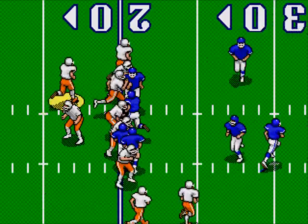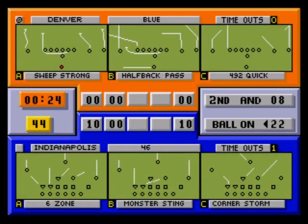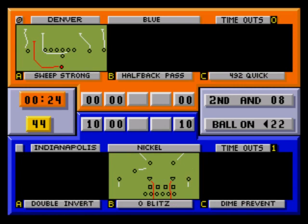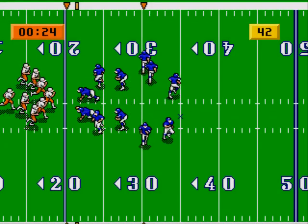Pitch out to the back. He sweeps left. He's down at the 21-yard line. 2-yard gain. Second and 8. Denver at their own 22. 24 seconds to go in the first half. Timeout on the field for Indianapolis.